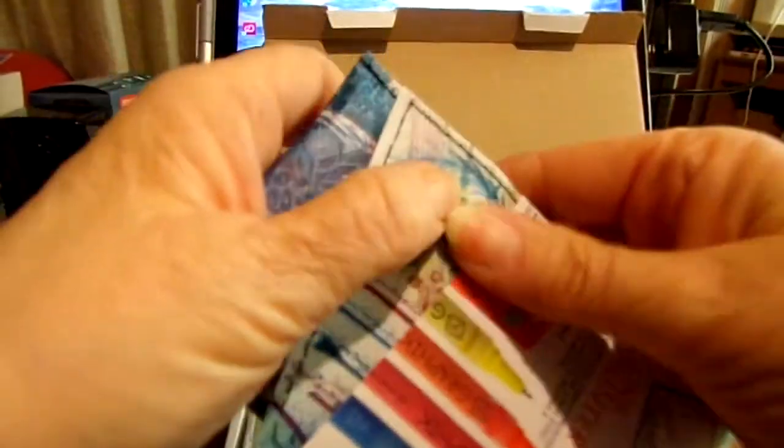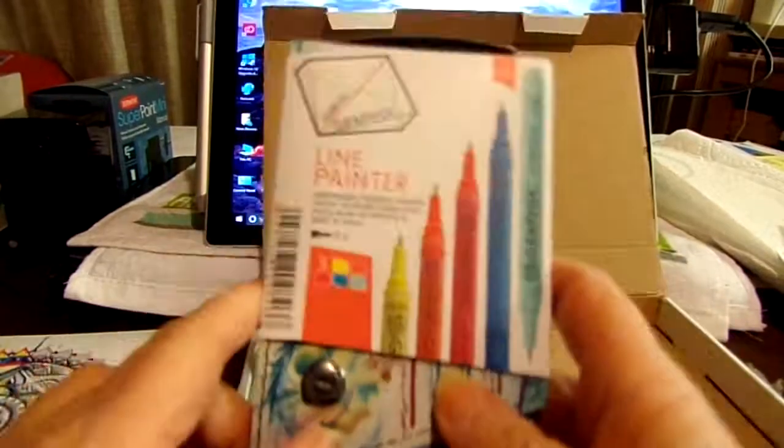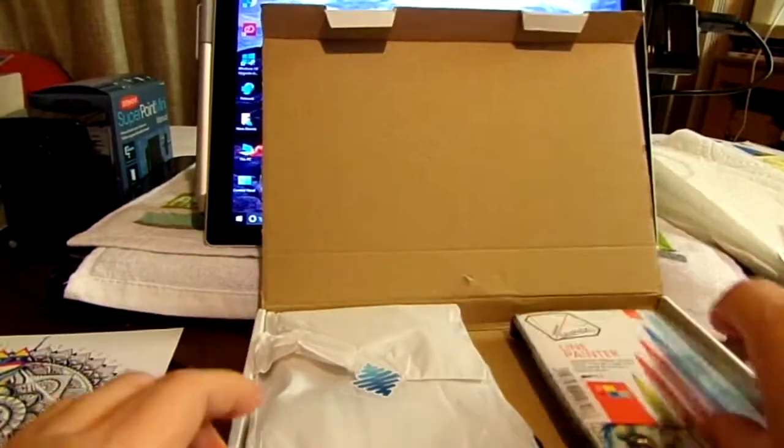before I do the show you next time. Dang it, oh, it snaps in there. There we go. That's nice. It'd be nice to take with me in my purse. My purse is going to be so full of art supplies, it's going to be heavy.